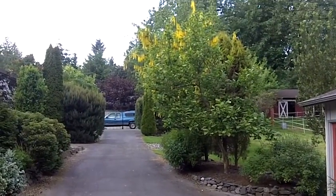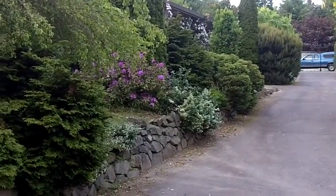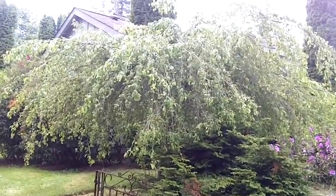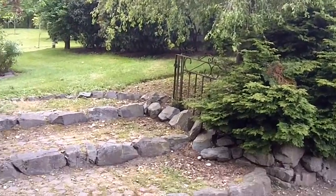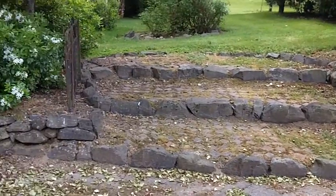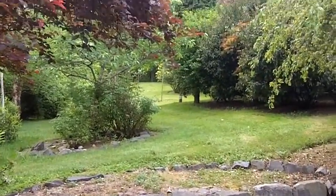We're looking west now. There's the golden chain trees. And then along this side we have rhododendrons, various other plants, another weeping cherry. And there's the roof of the house and the trees around it. We have a couple of steps leading up to this area. And this is the east side of the house.